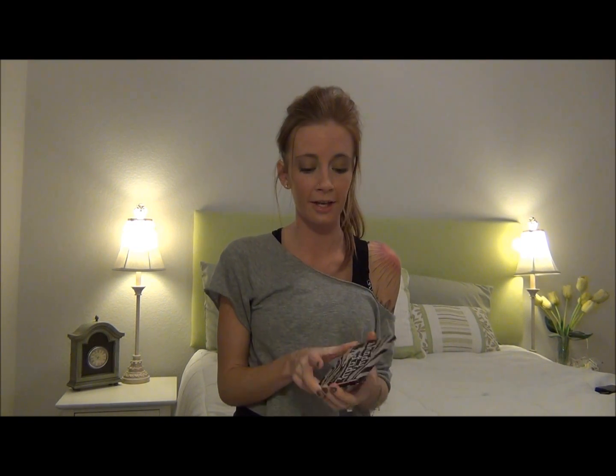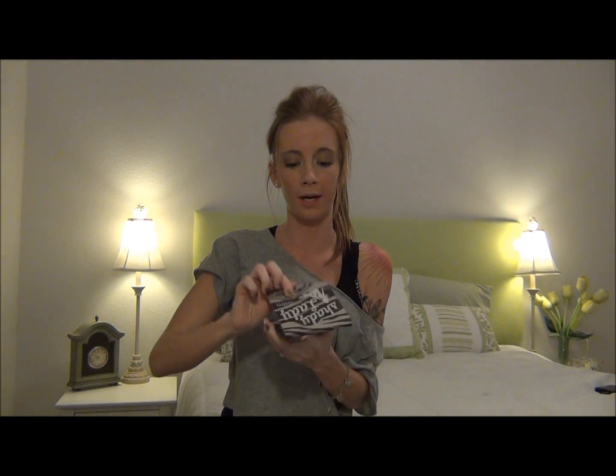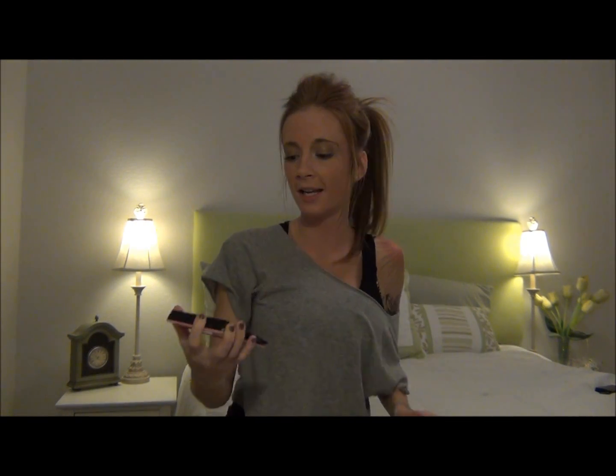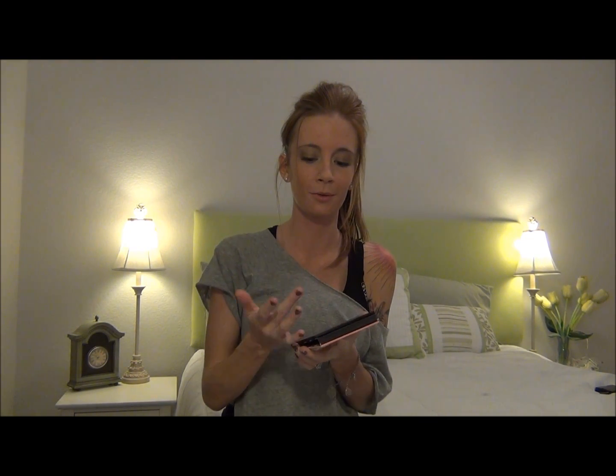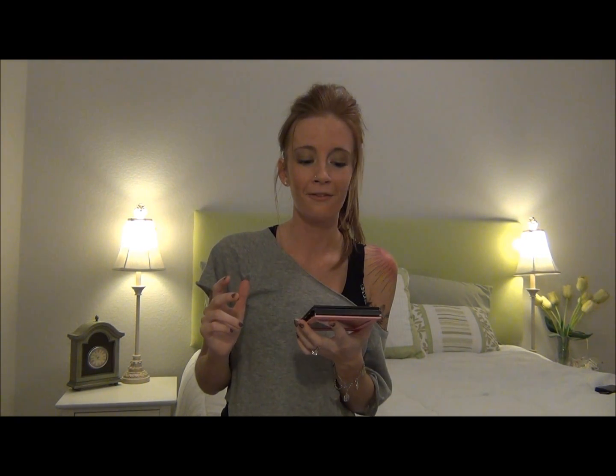And then the next is another little palette. This is from theBalm, and this is called Shady Lady, and it's volume 2. If you look down in the corner, it says volume 2, because there are 3 of them. But this one is my favorite one, and there are 9 different colors. These are really, really pretty colors, and again with the pigmentation. I'm going to show you one of them, and this one's one of my favorites, and I like it because they all have really fun names. This one's called Feisty Felicia, and I think I like it because my name's Felicia, but other than that, it actually is a really pretty color. It's such a pretty purple. I don't know how my camera's going to pick that up, but it's so pretty. It's got a little sparkle.